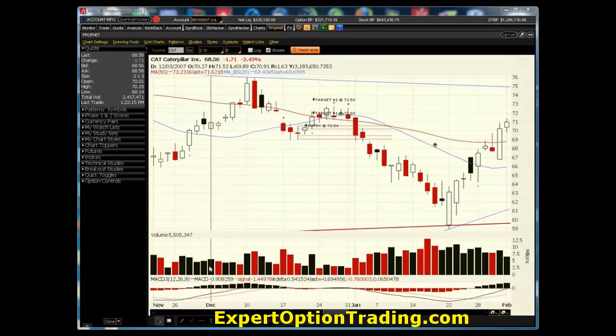Now let's take a look at some examples in different stocks. Some I've traded, some I haven't, but we can take a look at some examples of how exactly to identify an inside day, how we're going to trade it, and take a look at some examples.